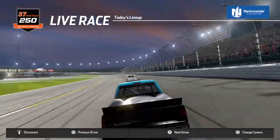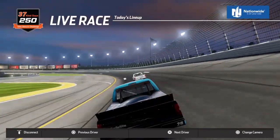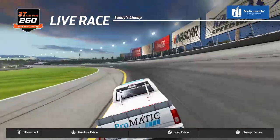And... Is that the race? Will that be? I don't think that is. That's the first time. We'll see what happens here. First green white checkered. It's always... That's the race.